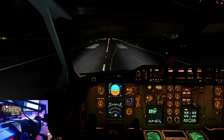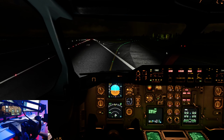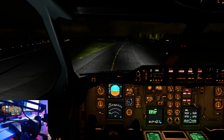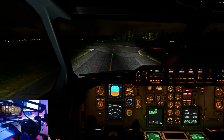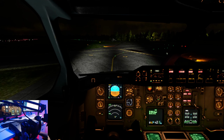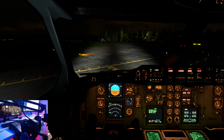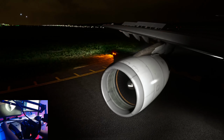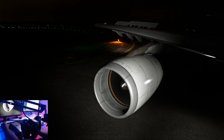Landing clearance, surface wind 170 degrees, 9 knots. Alright, let's vacate. Roger that. And you're braking. Hello, 1-2-3, runway 23 right. Clear to land, runway 23 right, 0-1-2-3.